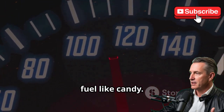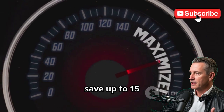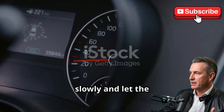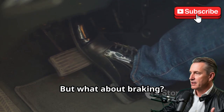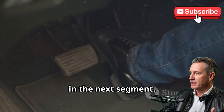Quick starts eat fuel like candy. Data from the Department of Energy says gentle acceleration can save up to 15% in fuel. The fix is to treat your gas pedal like a sponge. Press it slowly and let the car build speed naturally. Tip: imagine there's an egg under your foot you don't want to crack. But what about braking? That's just as important, and we'll tackle it in the next segment.